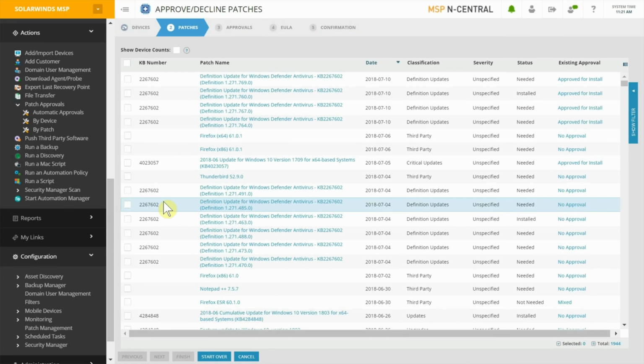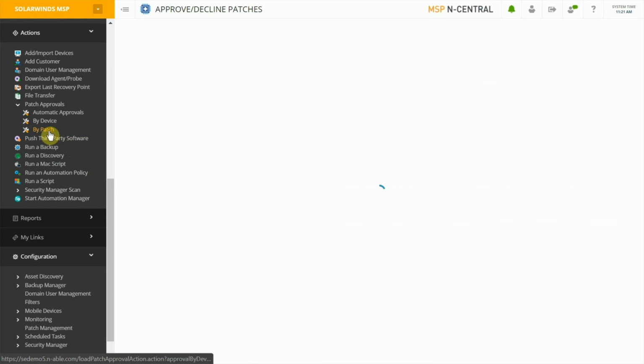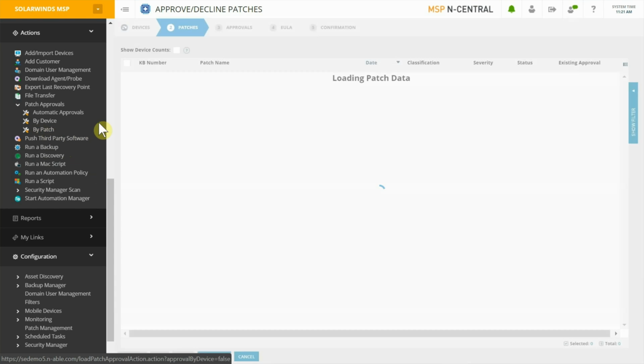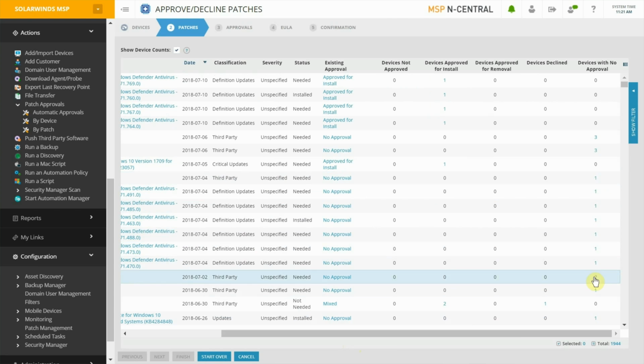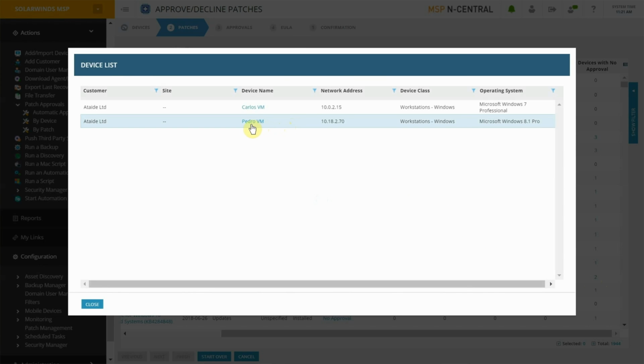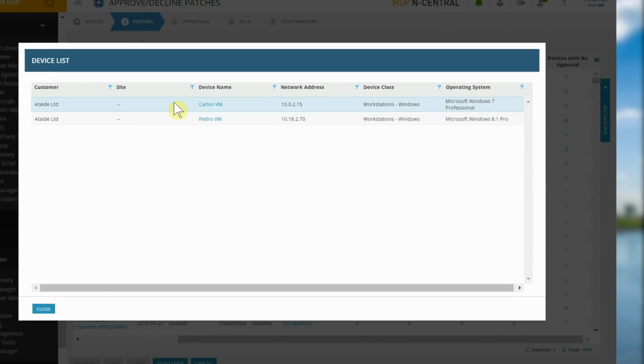The other change that we made was around being able to show you a bit more detail in the patch UI. Clicking here for Show Device Counts now reveals the details of the targeted devices with a clickable link to the device. This means that in your web of configurations for patching, you can identify which devices are targeted by device-level approvals. The last two changes that we've made might just be the biggest relief to you.